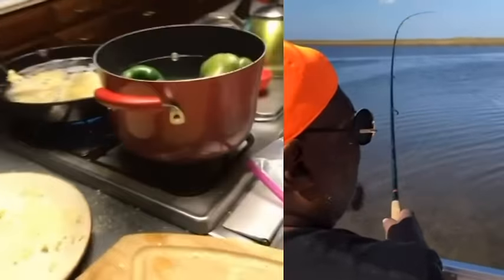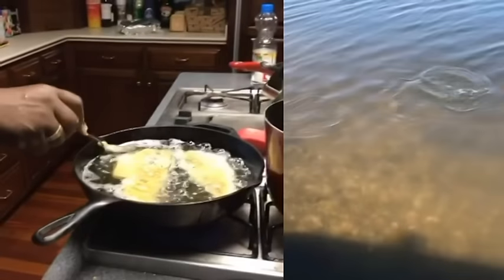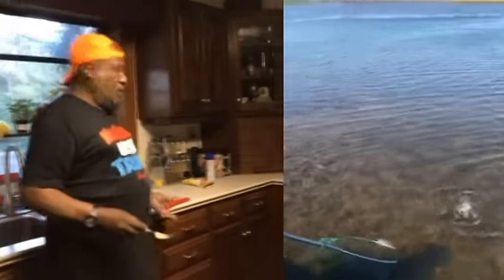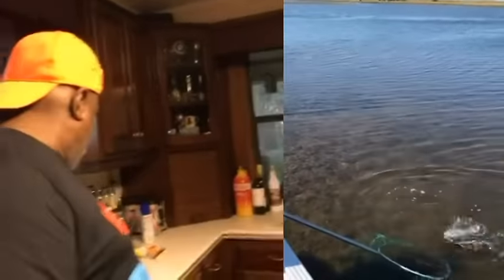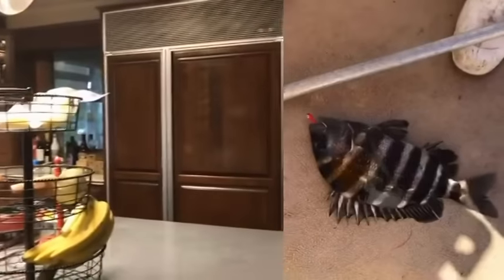We have bell peppers from the backyard, from the garden. What do we have, Doctor? Fish nuggets. Uh-oh, I thought those were fish nuts. Coming from you. That's fish nuggets.